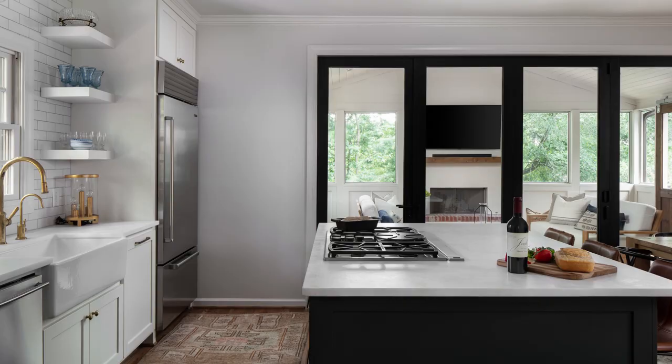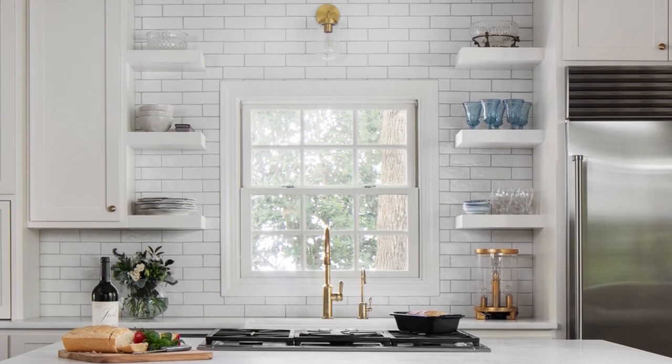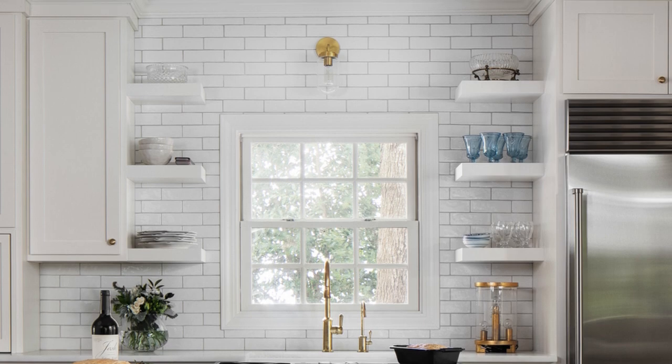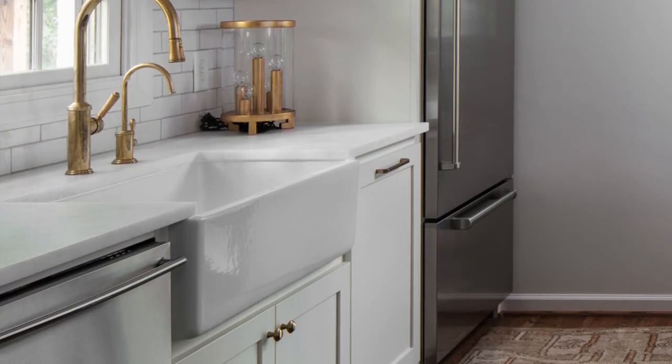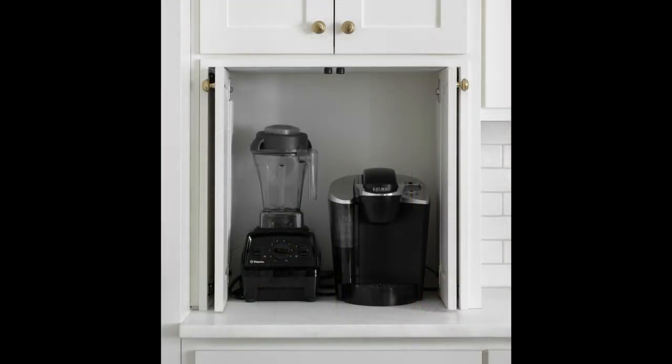Marble Bianco Rhino countertops were installed. A subway tile backsplash extending all the way to the ceiling and floating shelves highlight the window wall. Gold fixtures and hardware highlight the home's rich and refined look. A built-in appliance garage houses small appliances and clears up counter space.